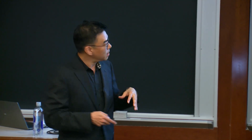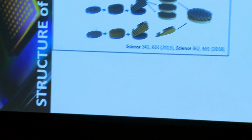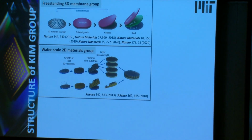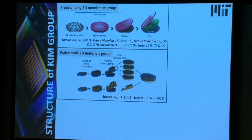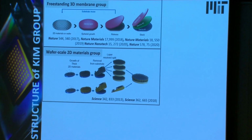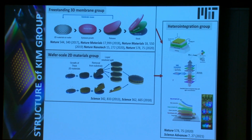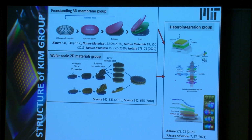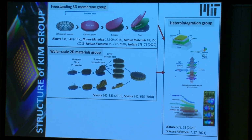So my group is composed of these 4 subgroups to tackle this issue. The freestanding 3D membrane subgroup and the wafer-scale 2D material subgroup are working hard to make high-quality wafer-scale freestanding membranes. Then they provide these freestanding membranes to the heterogeneous integration subgroup. They mix and match different materials to make devices that have never been imagined before because of all the limitations that I just mentioned. So this group of people are making totally new types of devices.